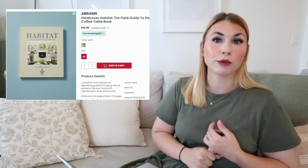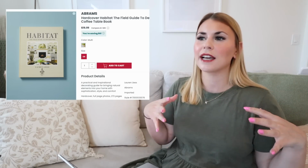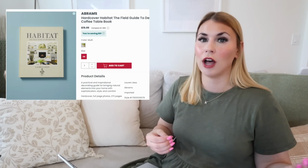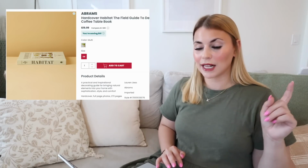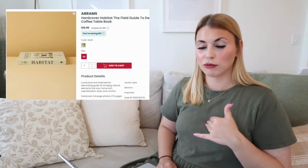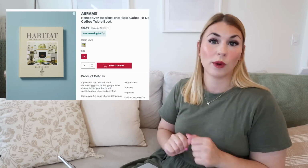I get a lot of inspiration from them, how to pull colors, how to pull different textures together, and just how to decorate a room. I feel like I've learned a lot from these decorating books. So I really like this one. I really like that it says Habitat on the side. I just think it's a really pretty book, and the linen color looks beautiful, and this one is only $20.